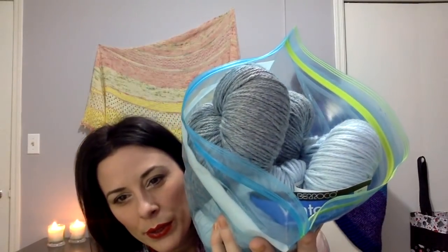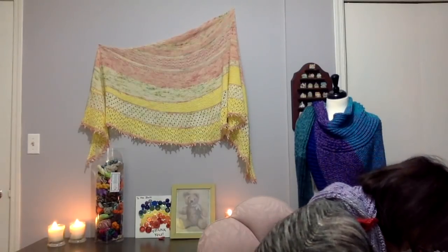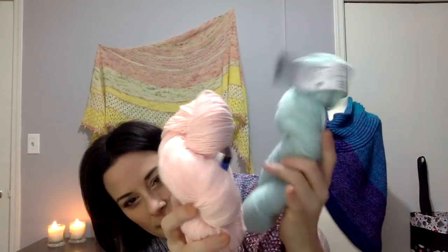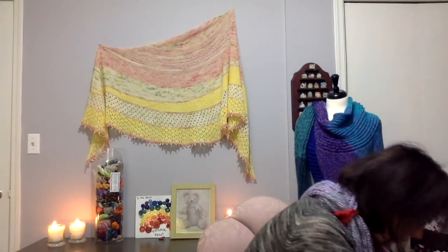So here's a light blue and a gray that's going to go together. And these two aren't going to go together, but I got these two. So this is a pink and a light, like, seafoamy green, which is beautiful. And I just want to knit all of the color work with these.